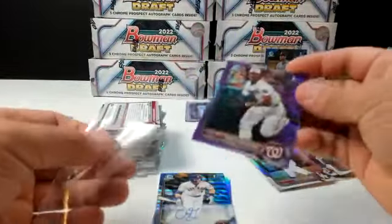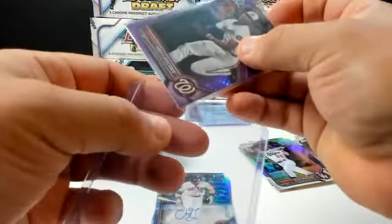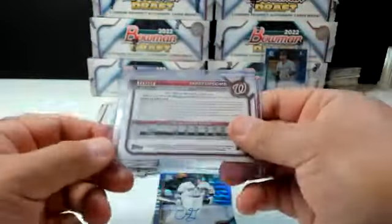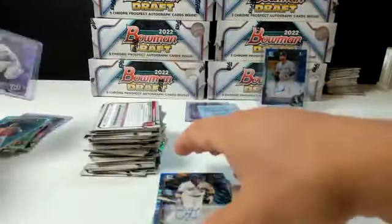We got Trey Lipscomb going out to the Nationals spot. This is a good prospect for the Nationals, a 3rd baseman. I believe he was a 3rd round pick. 40 of 250 going out to the Nats.